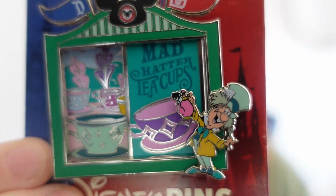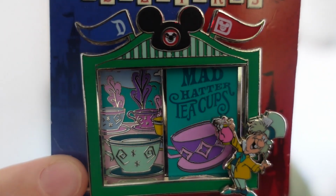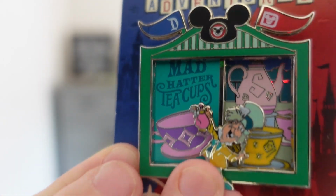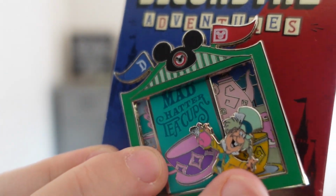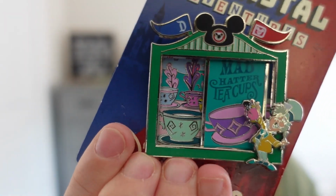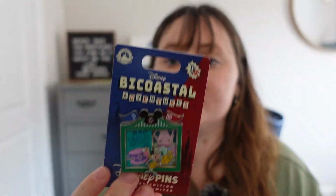Then I am collecting the Bi-Coastal Adventure pins. So the Mad Hatter teacups was the August release, and it slides and shows you the ride in both Disney World and Disneyland. So I picked that up. I will say they did not have it in the parks. I had to get this at the hotel. So if you don't find it at one of them, just keep looking. That's my advice for you there.